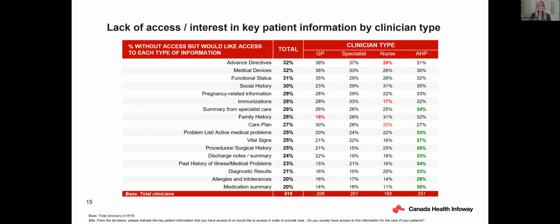So while we see that the AHPs are less likely than other clinicians to have access, they do generally feel that they still need this information to provide care. Regardless, though, across all types of clinicians, including the physicians and nurses, we do see that there is a fairly sizable group who are not able to access patient information that they feel that they need.